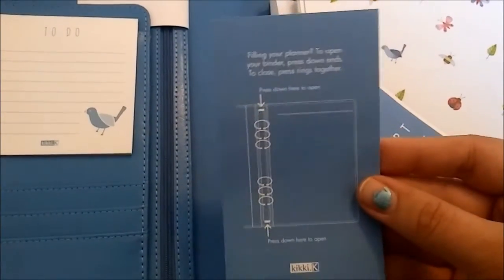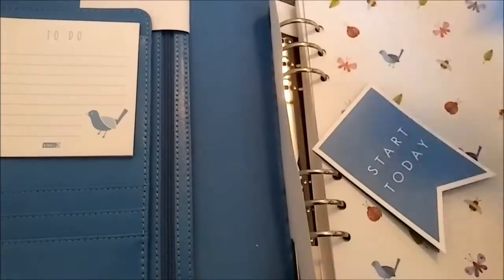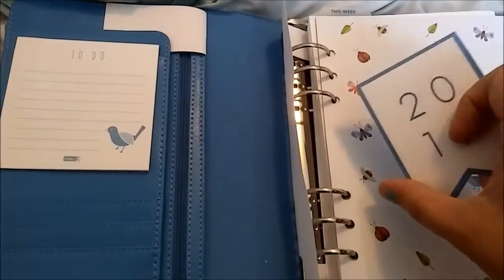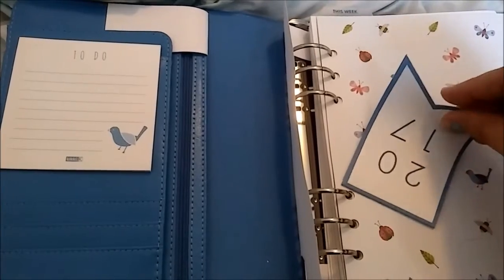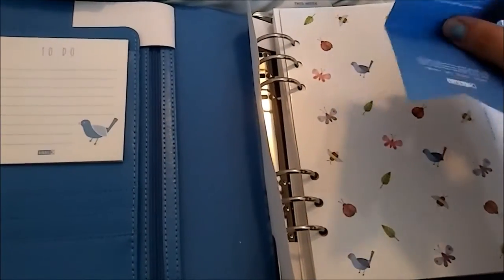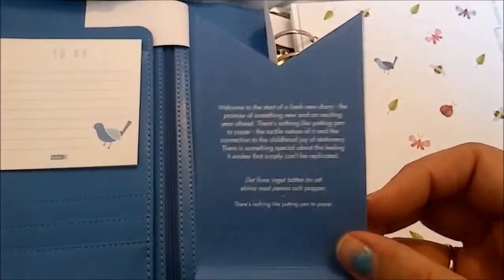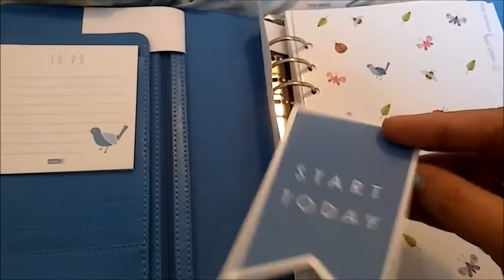This is a Swedish design company, yes. Mine came from a warehouse in Singapore, I believe. And then you get this, start today, 2017. You could very easily make this into like a page marker or something if you felt like reusing it. Glue it together, put a little magnet on the back or something, reinforce each side.